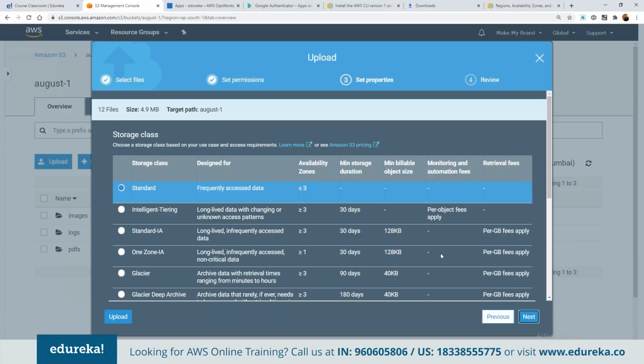Now, here we have the concept of classes. We are going to discuss the concept of class step by step as we proceed further. But just to give you an overview, we have three classes available in S3. We have standard, which is used for files which are frequently used. Then we have infrequent access, commonly abbreviated as IA, which is used for files which are not used frequently, to avoid cost. And then we have Glacier, which is used for storing archive files.